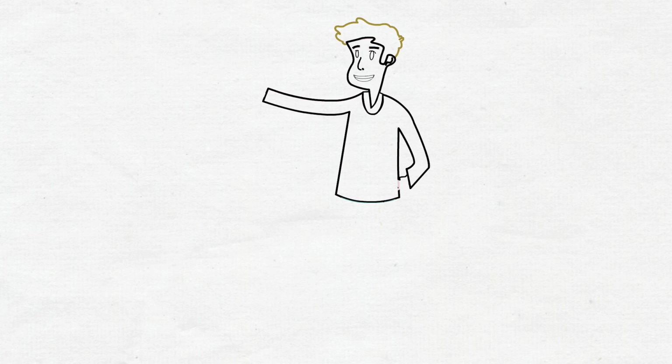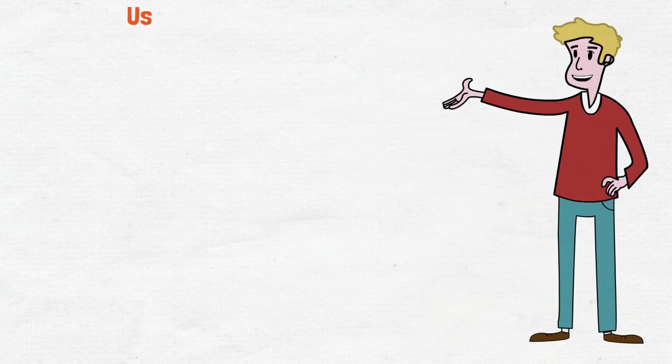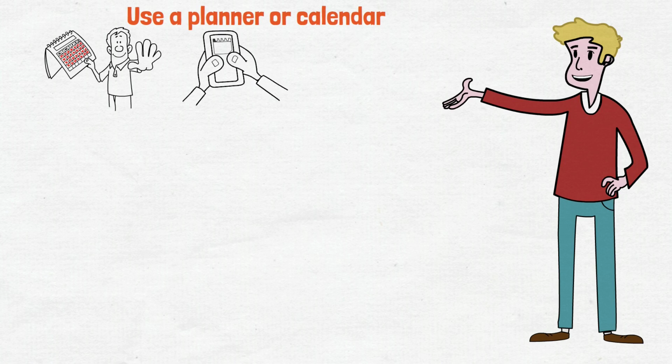Now to our bonus section. One tool that can be really helpful for managing ADHD is visual aids. A helpful trick is to use a planner or calendar. This could be a physical planner that you carry around with you, or a digital calendar that you access on your phone or computer. Having a visual representation of your schedule can help you stay on track and remember important dates and deadlines.